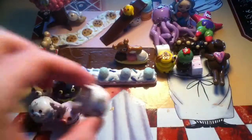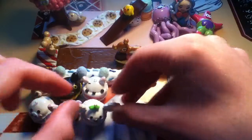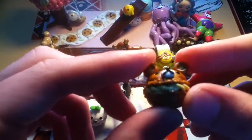And his tongue sticking out. And then I have this berry puppy. It has like a leaf on his head and everything, and the strawberry filling. And then I made Totoro. And I made Rilakkuma.